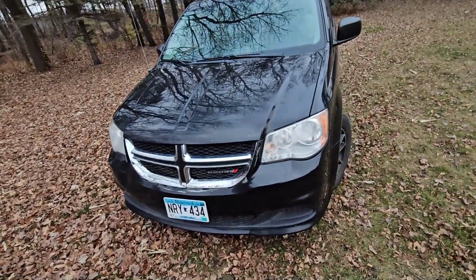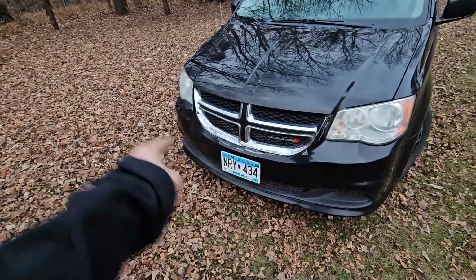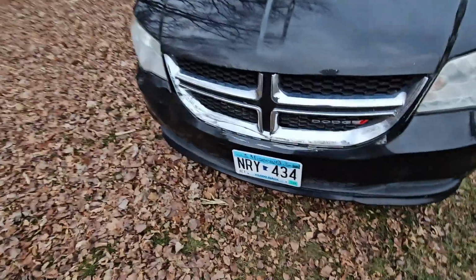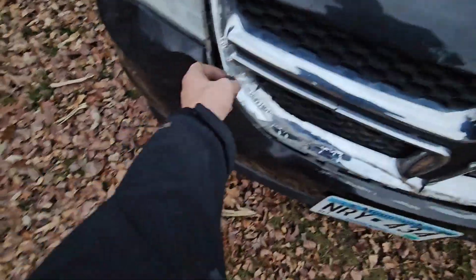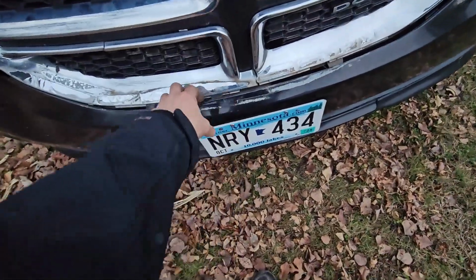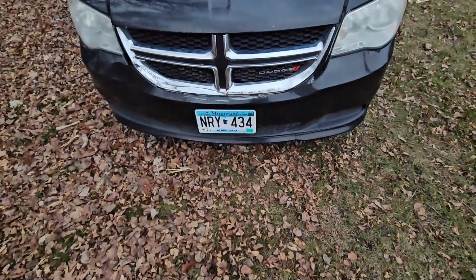The body is in really good shape except for right here. It looks like it got backed into or bumped something. So it needs a new front bumper with the grill and everything. Too bad. It had some duct tape here holding it and I kind of took it off. It wasn't really actually doing anything. It made it look worse, to be honest.